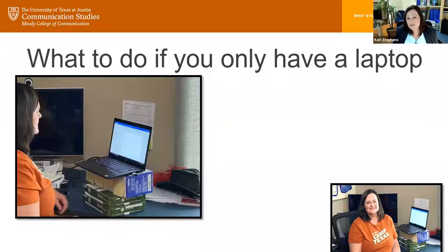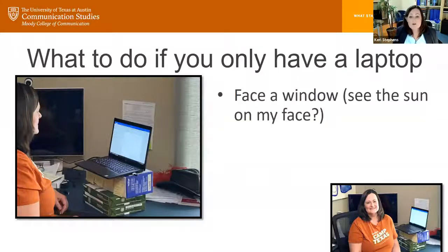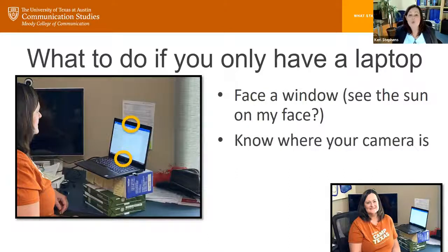And so I figured out several things to make those work. First of all, laptops are portable. It's great. You can face a window. You can get that nice natural light on your face. The second thing is you want to know where your camera is located.